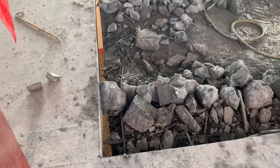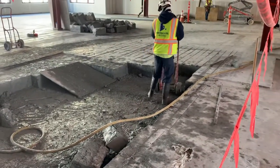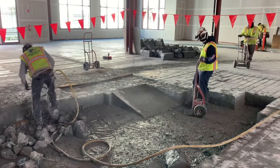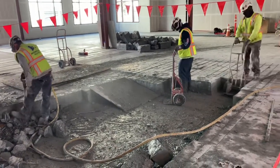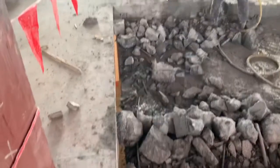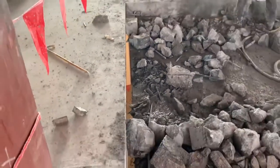You can see down in the garage below. Here you go. Here's how they do it. This is his job all day long. To pick up concrete and move it. Not a very glamorous job. Neither is that. As you can see, the garage is down there. About 20 feet.